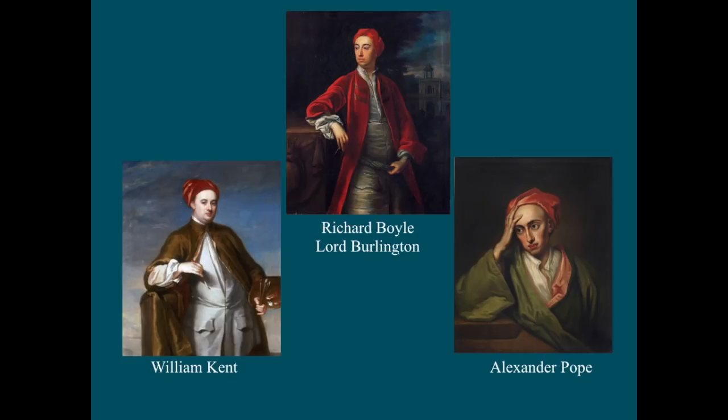They all belong to the same group, and experts on Alexander Pope, on William Kent and Lord Burlington have all totally independently, and nothing to do with the Shakespeare authorship issue, identified Pope, Burlington and Kent as belonging to the branch of Masonry known as Royal Arch. So they're in it together.